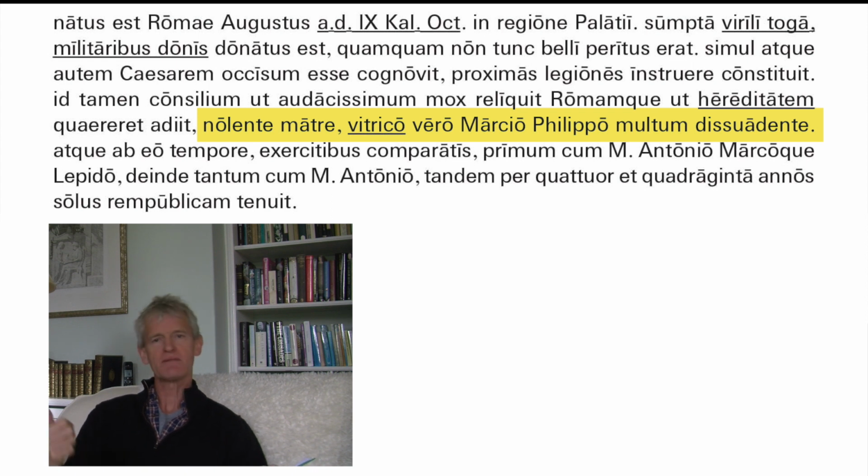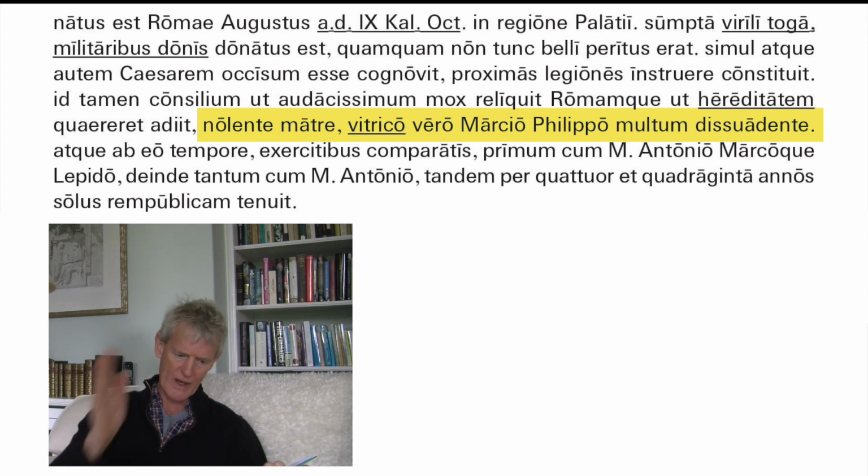So the young bloke, he was going to put himself at the head of an army. He decided that was a very rash thing to do. So then he just went to Rome to claim his inheritance, against the wishes of his mother and very much against the wishes or the advice of his stepfather. Okay.